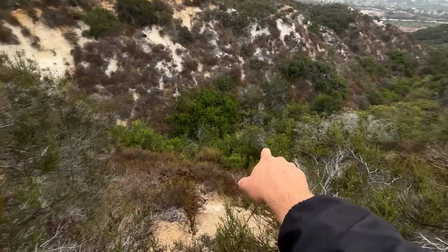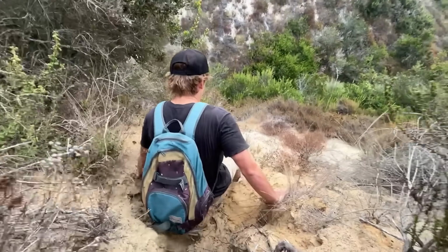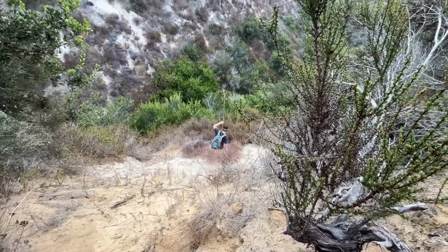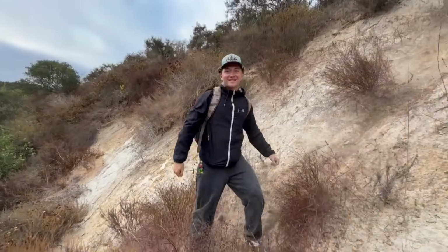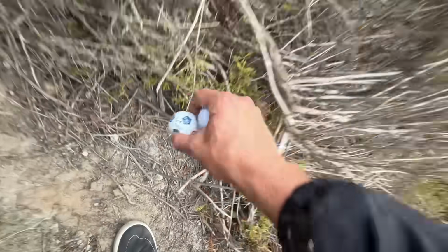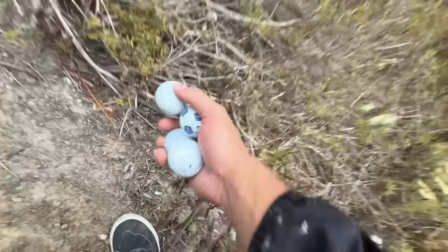What I'm pointing at is this super steep hill that goes down to the bottom of this canyon where we usually find a ton of balls, but it's always pretty sketchy going down this super steep hill. So here's Taylor going down it and then me. Luckily, neither of us ate it, but as you guys can see, this spot is super loaded with balls because a lot of them funnel all the way down to the bottom of this canyon, so they're just in the bushes everywhere.